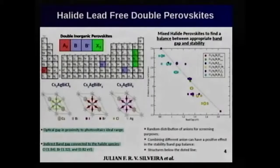However, he had a good idea to mix these halogen sites in order to see if there is a good performance in both stability and band gap. In this sense, in fact, as you can see, the majority of mixed structures are below the dotted line, and you can look at the yellow spheres, which are more stable and also in the range of the ideal, optimal band gap. You can also ask Julian in the poster section. He has more details about these findings.